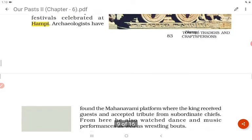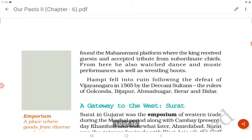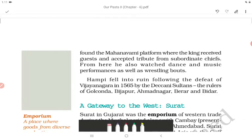Archaeologists have found the Mahanavami platform where the king received guests and accepted tribute from subordinate chiefs. From here he also watched dance and music performances as well as wrestling bouts. Hampi fell into ruin following the defeat of Vijayanagara in 1565 by the Deccani Sultans, the rulers of Golconda, Bijapur, Ahmednagar, Berar, and Bidar.